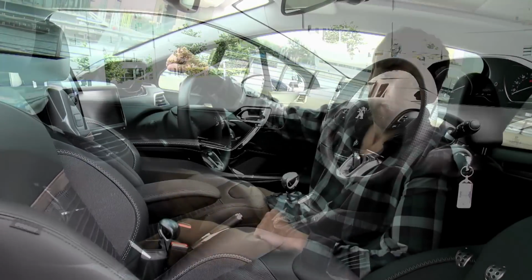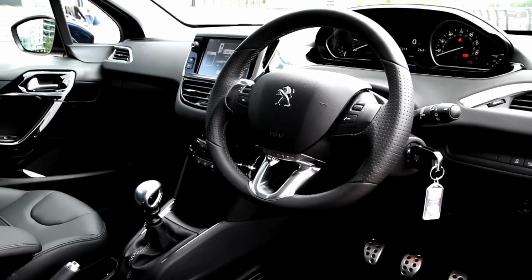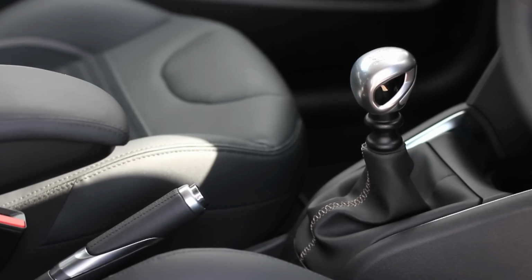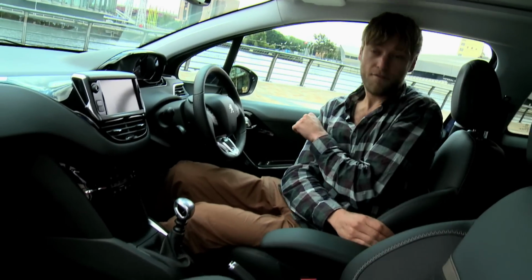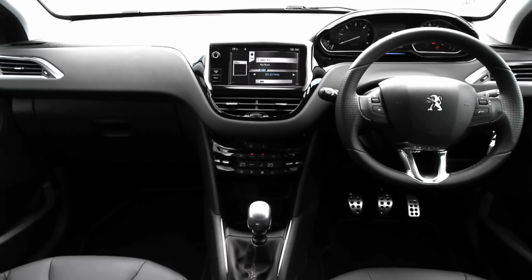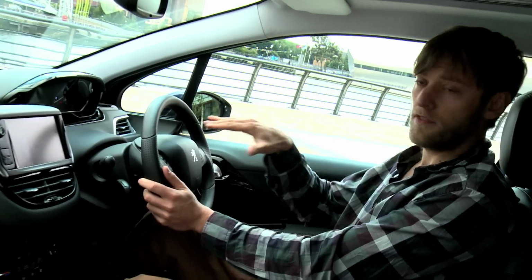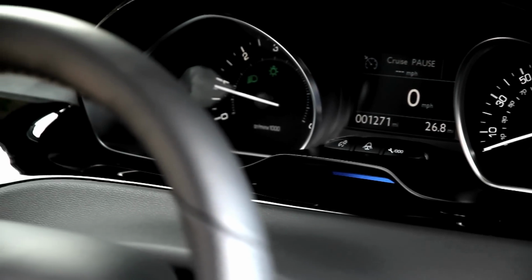Inside, the architecture of the 208 is pretty standout amongst the Ford Fiestas and Volkswagen Polos of this world, and the build quality is also strong, with real metal finishes, ambient LED lighting, as well as these plush, figure-hugging seats. The dash layout is very clean and modern. You get this really small steering wheel, which you sort of look over rather than through to catch a glimpse of the dials, but it immediately makes the cabin feel sportier.